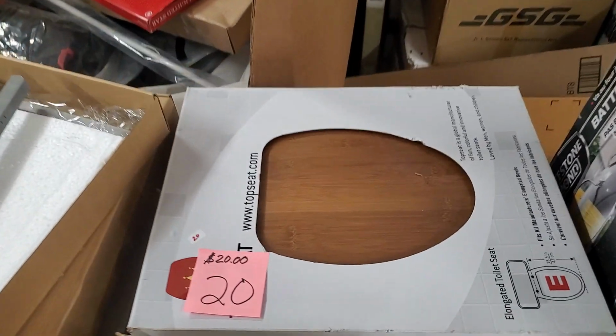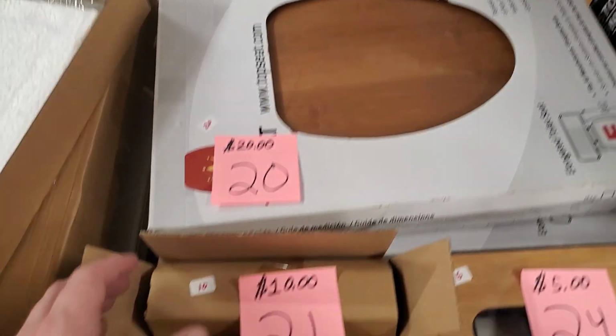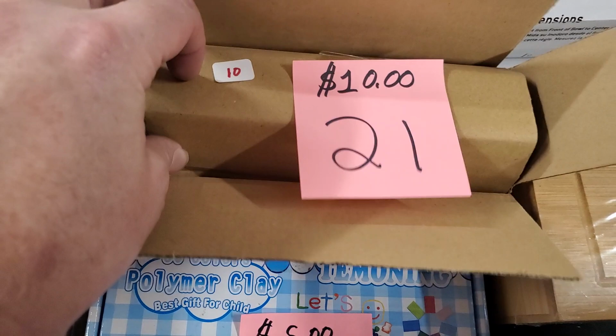Number 20 is a wooden toilet seat, because who doesn't need a wooden toilet seat? 2 of them available at $20. So if you need to replace your toilet seat, there you go. Number 21 is a set of white antique hooks. You get 3 cast iron hooks, $10.